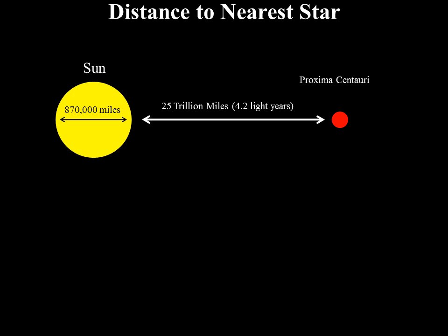Before we begin examining objects that we can see in our galaxy, let's first establish how far apart things really are. Our Sun is 870,000 miles in diameter, and our closest neighboring star, our little friend Proxima Centauri, is 25 trillion miles, or 4.2 light years away.